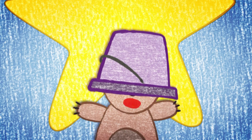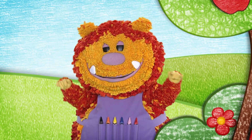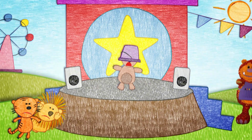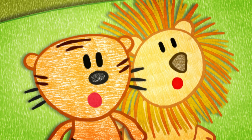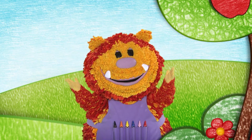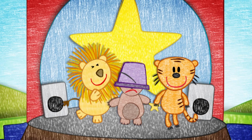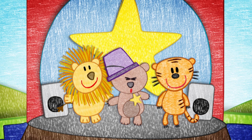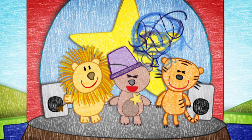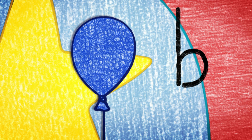turned out the lights? Unable to see, poor Bear let out an enormous growl. Lion and Tiger stopped and stared. It was the loudest growl they had ever heard. Bear was the winner! And he was given first prize, a beautiful blue balloon!